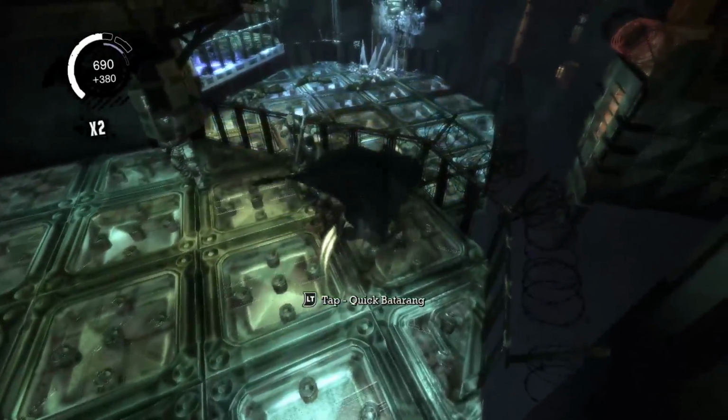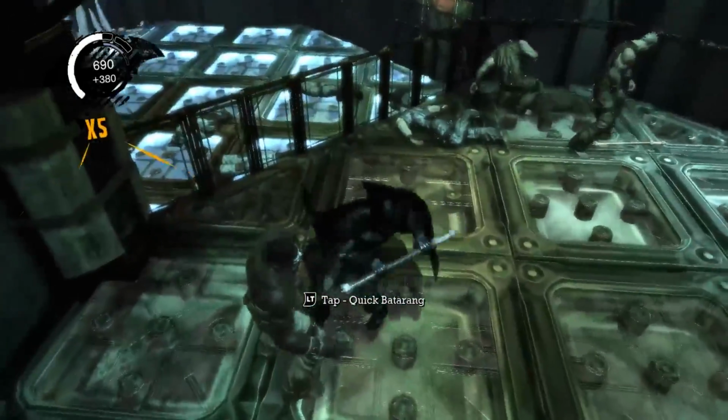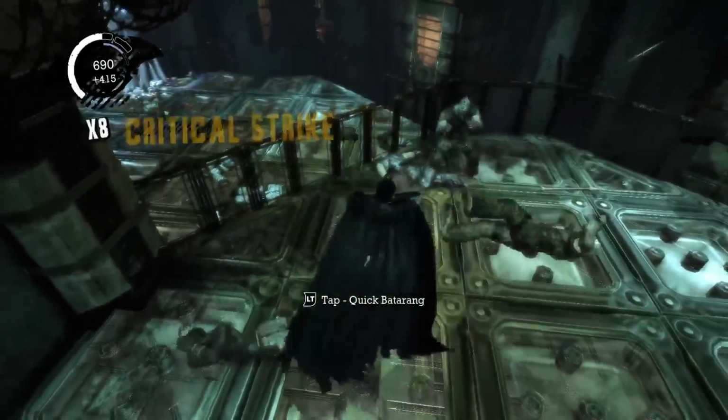Please toss more people over the edge. I'm really enjoying watching Batman commit murder. Oh, there he goes. There's another one. Bye. Have a good day. Again, don't forget gravity commits the murder. Hell.